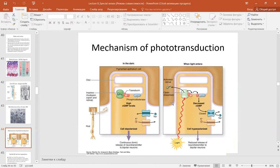binding with the phosphodiesterase enzyme, activating the sodium channel through the plasma membrane. It is closed, and the deficit of sodium ions in the cytoplasm of the cones and rod is delivering the action potential, which is further transported to the associating neurons of the optic retina.